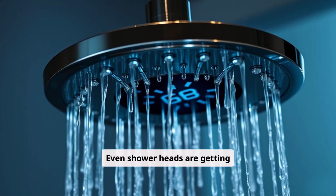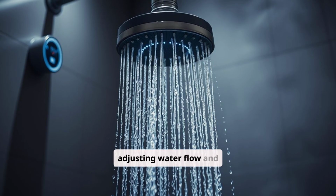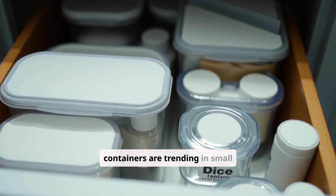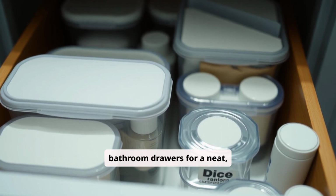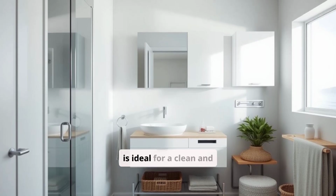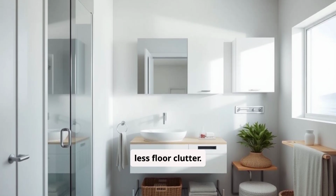Even shower heads are getting smarter in 2025 small bathrooms, adjusting water flow and temperature. Transparent storage containers are trending in small bathroom drawers for a neat, visible system. Wall-hung cabinetry is ideal for a clean and airy small bathroom vibe with less floor clutter.